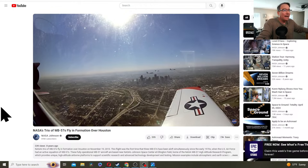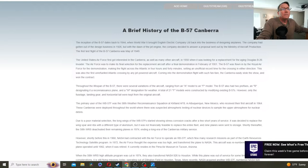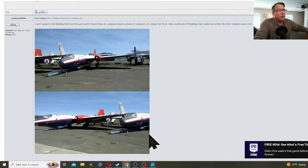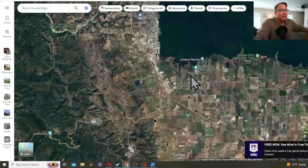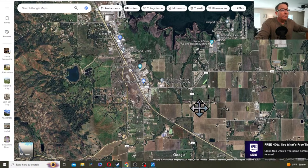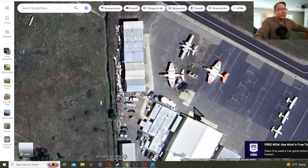I'd like to see one with all the pods on it. Well, let's go look over here. By the way, there were a couple of old Canberra jets located here in Northern California at Lakeport, used for atmospheric research, and they are still there. The contract is over, and so the jets are basically abandoned. Where did they put the airport? Oh, I lost it. How embarrassing. Here it is. Pilot can't find the airport. There's the two Canberra jets still sitting at Lakeport Airport here in Northern California near Clear Lake.